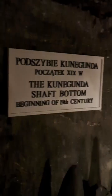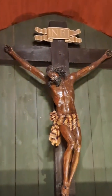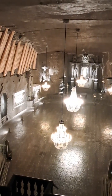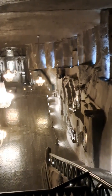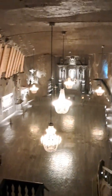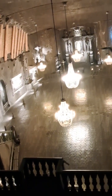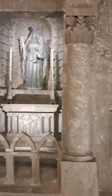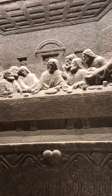And inside the chapel we found all these statues, Jesus Christ, Mary, everything. And Pope John Paul II, who is from Poland, he had also visited the salt mine, and his statue also we could see there in the chapel when we visited. You can see that above the photograph. And the sculpture of Last Supper, everything.